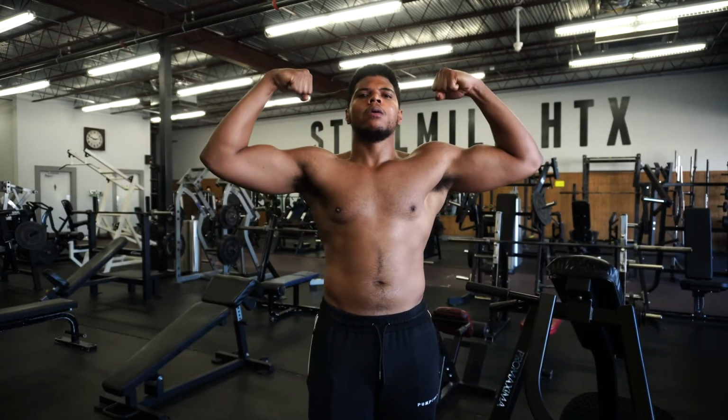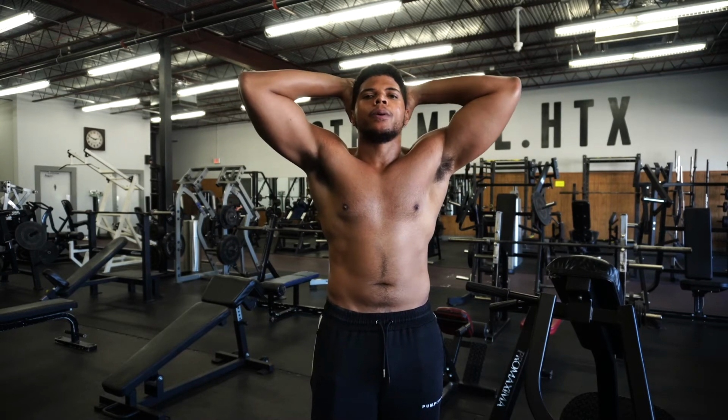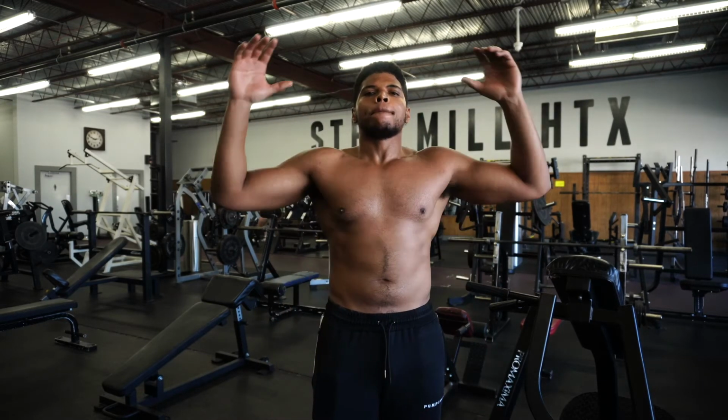Here's some posing. Once again, I am on a slight bulk, so my abs are a little faded, but aesthetically, man, I'm building a very great foundation.